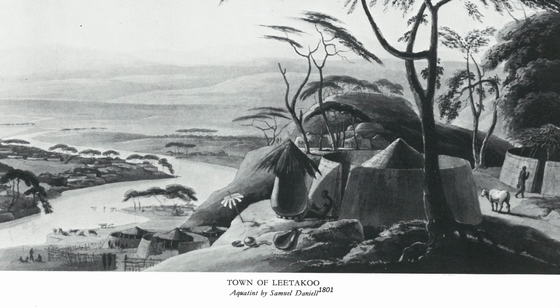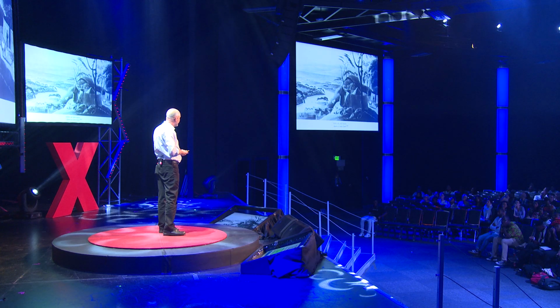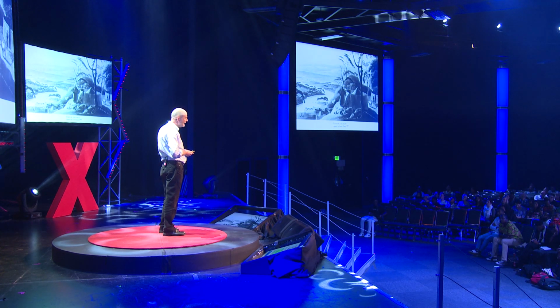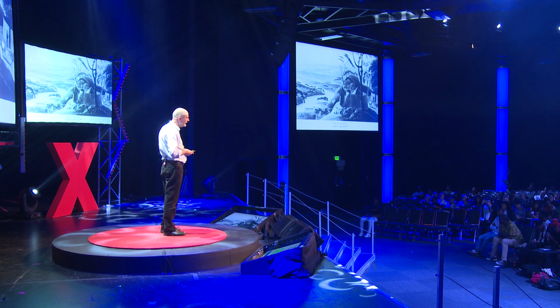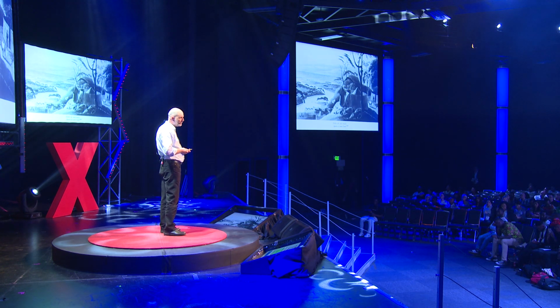Now, Leetakoo turned out to be the capital of the Batlhaping kingdom of the Batswana nation. And the European travelers tried to estimate the size of this place, and they had a hard time because it was so big they couldn't see the whole thing. But they estimated something at the low end about 7,500 people, and at the upper end about 24,000 people living there. Some of them thought Leetakoo was bigger than Cape Town was at that time.